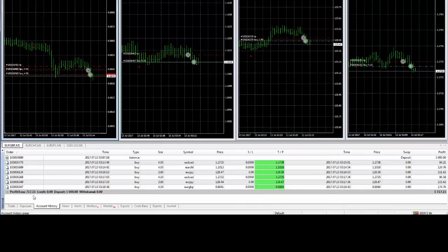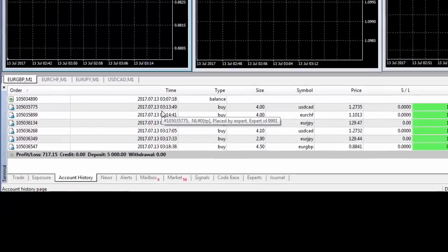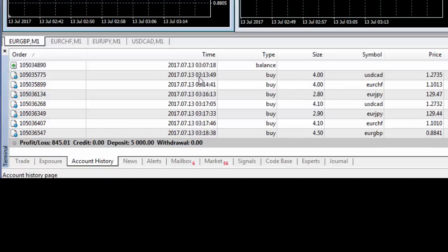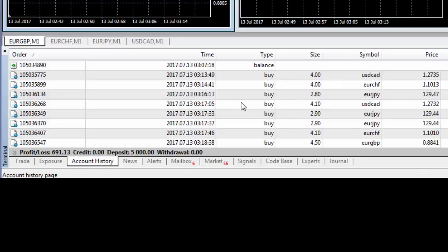Okay, so we've made $700 on our quest towards a million. Let's see how this goes. As you can see, the time for the first deal was 13 minutes past 3 for this particular broker. It is actually 13 minutes past the Frankfurt Open. That's the way I think of it. And we'll have a look at how long it takes to make a million.